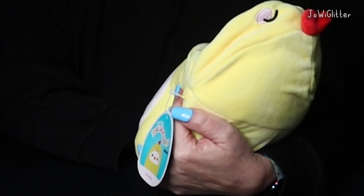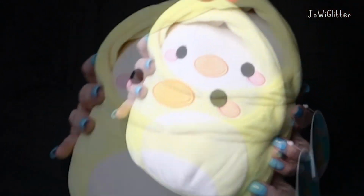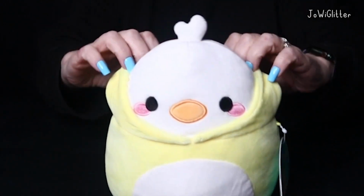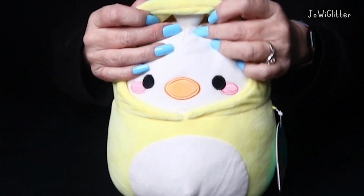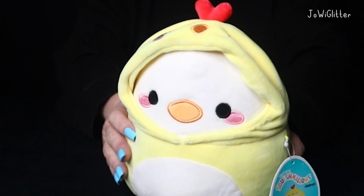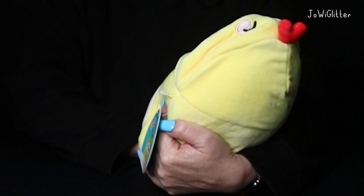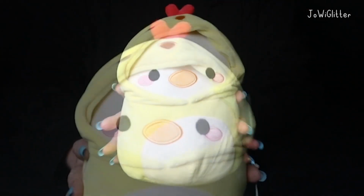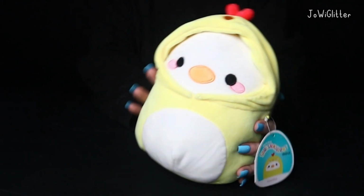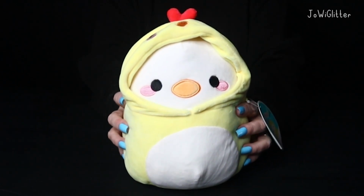Oh, welcome to my Squishmallow family, Noodles. I just think he's so cute. He's a chicken in a chicken costume. He's adorable. Oh my gosh. I got Noodles on Mercari, and he is an 8-inch. And I already am in love with him.